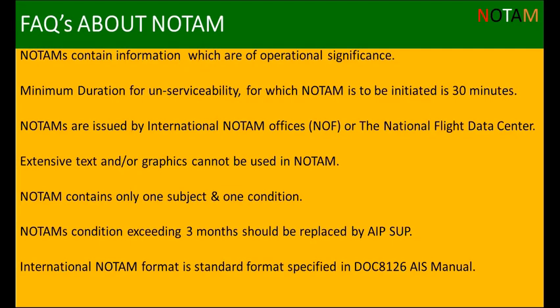Some facts about NOTAM. NOTAM contains information which is of operational significance. The minimum duration of unserviceability for which a NOTAM is to be initiated is 30 minutes. NOTAMs are issued by international NOTAM offices or the National Flight Data Center. Extensive text or graphics cannot be used in a NOTAM. A NOTAM contains only one subject and one condition. NOTAM conditions exceeding 3 months should be replaced by an AIP supplement.